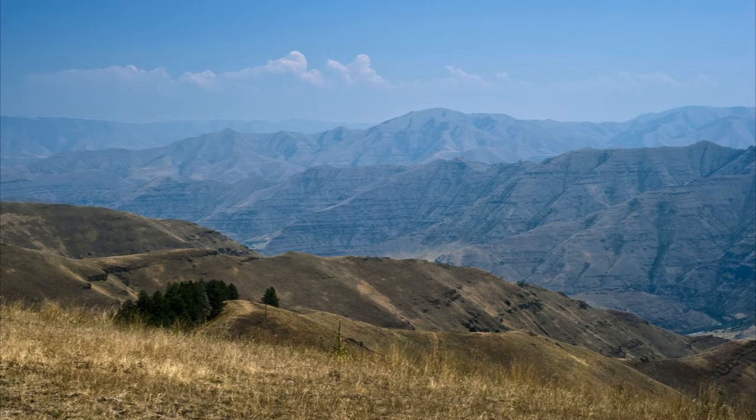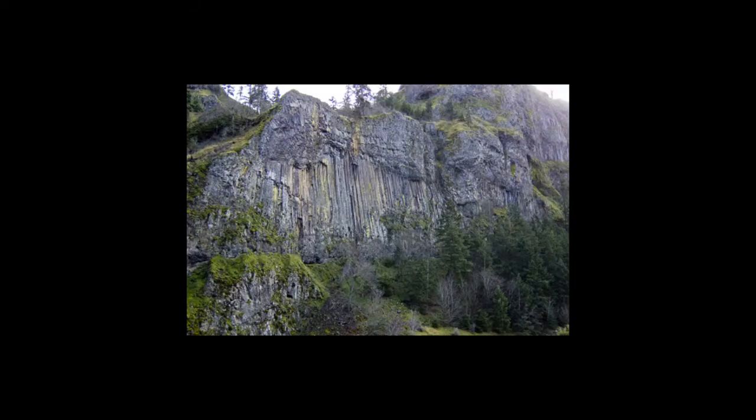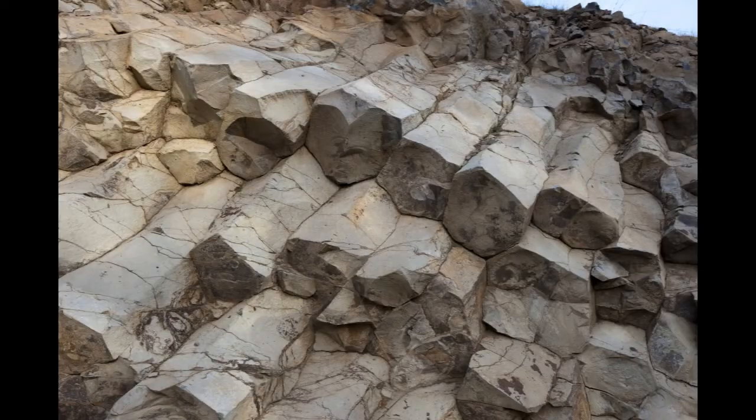Many of these voluminous Grande Ronde flows are really quite thick. Most display some kind of columnar jointing. Columnar jointing, or columns, form as this basalt lava cools. The top of the basalt flow is exposed to air, and it chills pretty fast. The lava solidifies quickly, and it contracts into columns, not dissimilar from the process of making mud cracks as mud shrinks.